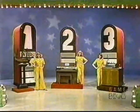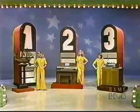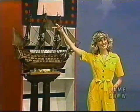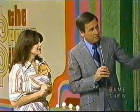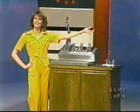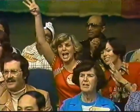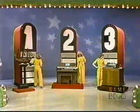And there they are, Bob. Penny, you will own all three of those prizes if you tell me correctly which one of those three prizes is the most expensive. Now, take a look at number one and cogitate on that a spell. How about number two over here? Or is the most expensive number three, Penny? Which one? She believes that number three is the most expensive, so that is frozen for the moment.